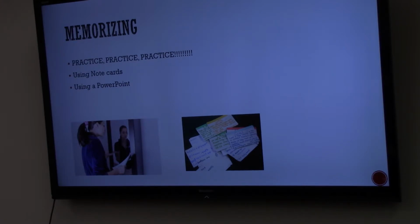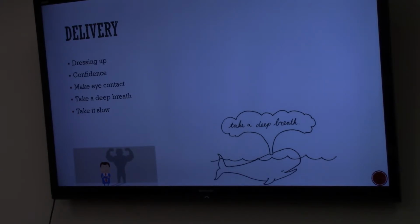Memorizing, so practicing is the biggest thing. If you go over it, there's a girl practicing in front of a mirror. And for me, that tends to work a lot, just simply because I'm repeating the words constantly until I get them down. The next one is using note cards. It's okay, especially if you're giving an hour to 2 hour presentation. You're not gonna remember everything. You might need little hints here and there. Or using a PowerPoint, just like I am now. These are just key reminders of what you need to talk about and the information you have to hand out to the audience. But essentially, you must know the information just as it is.